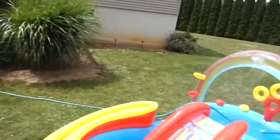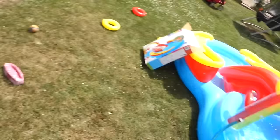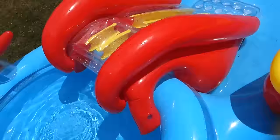Check that out. Holy cow, I'm getting wet all the way over here. That's awesome. Uh-oh, Rox is worked up. Get over there, Rox. Scaredy dog. Holy crap. That was wicked. Man, he's gonna love that. The slide, everything about this thing, he's just gonna have such a blast with.